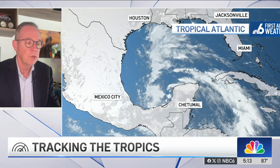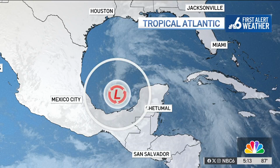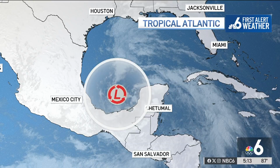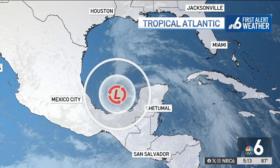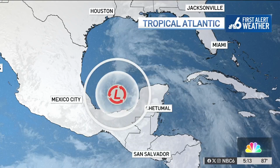p.m., the National Hurricane Center issuing its first advisory. Now, not for a developed system, but for a potential system. You know how this works. They feel the urge to be able to warn people in time that there could be a potential tropical depression, potential tropical storm impacting them.